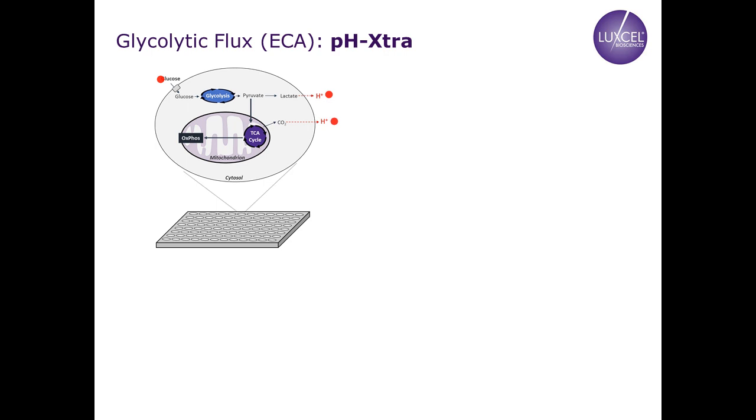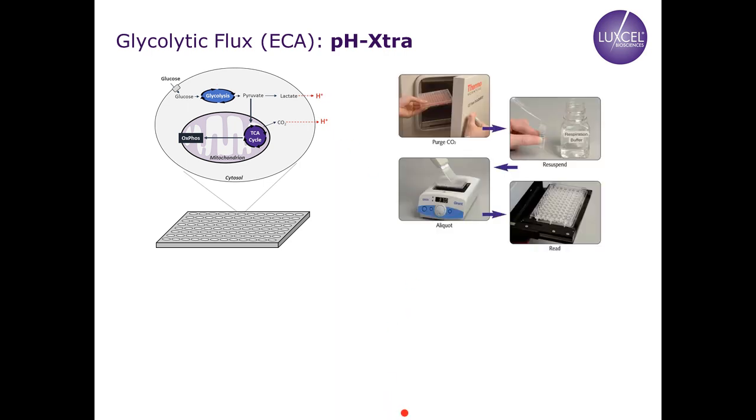Now, because in most instances for these types of applications, glycolysis is really the thing that we're interested in, then we measure in an open system, but both can be done. Now, what that allows us to do is to measure extracellular acidification on a 96-well plate on the type of instrumentation that Wendy is going to describe later.